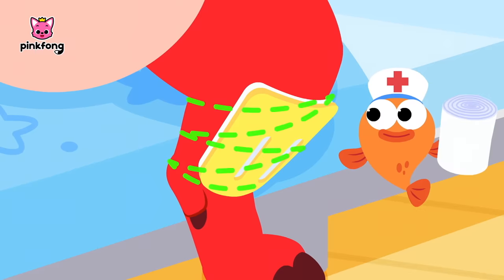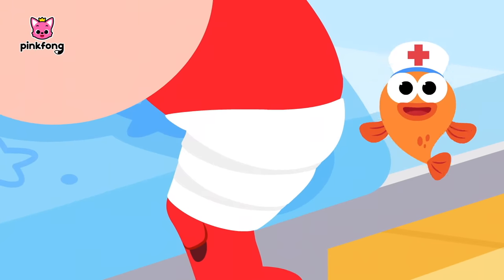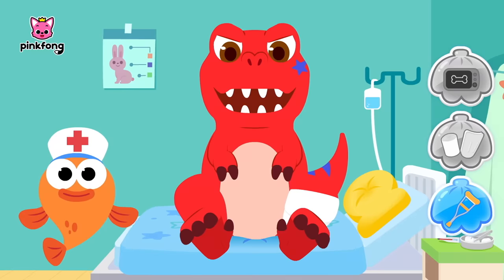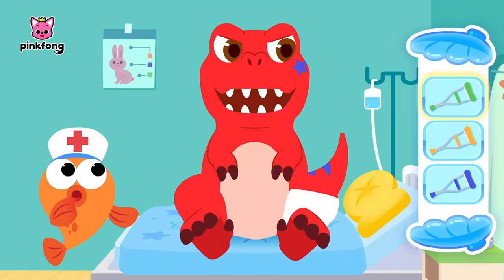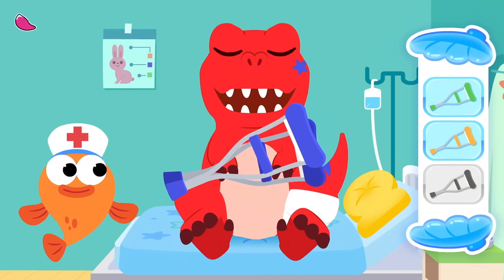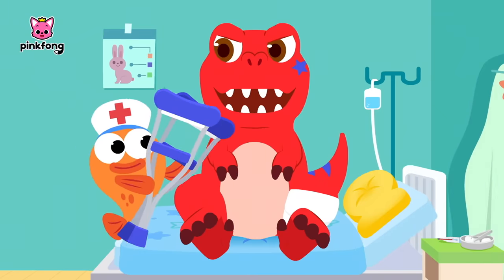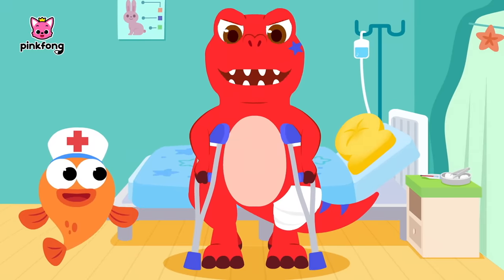Round and round, wrap the bandage. Complete! Lastly, I'll get you some crutches. What color do you like? Blue! I'd like a nice blue color, like my pattern, please. Blue suits me the best.